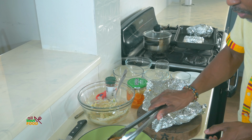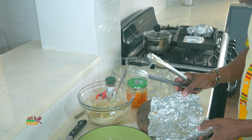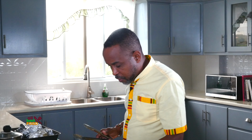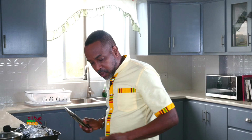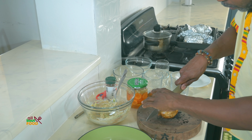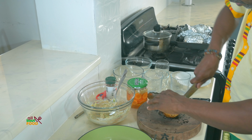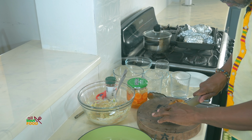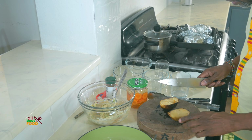Actually, I put it on the cutting board. That's that one. And let's cut this one first. So what are we gonna do? I leave on the skin and everything because remember we seasoned it. So we're just gonna go right through. And the skin is nice and crispy as well too. Wow, this is nice.